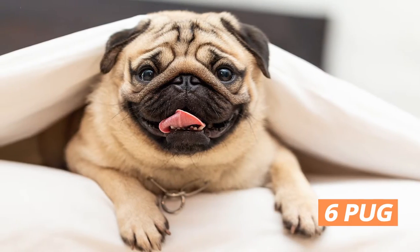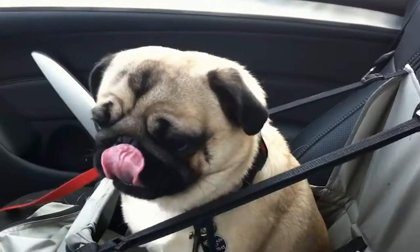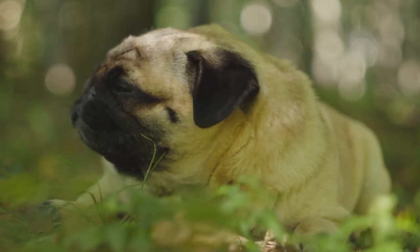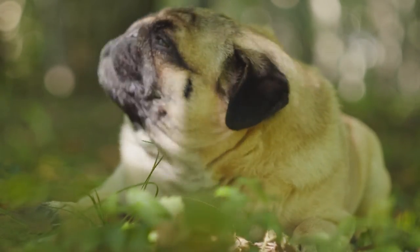At number 6 is the Pug. The Pug is a small, square-proportioned, cute-looking dog with a happy temperament. Pugs are notable for their flat, round face with deep wrinkles. The name Pug is Latin and it means fist, apparently because their face looks like a fist. Personally, I don't see it.